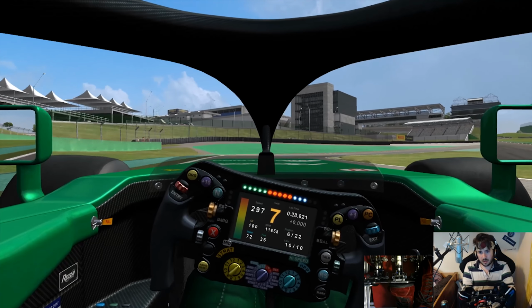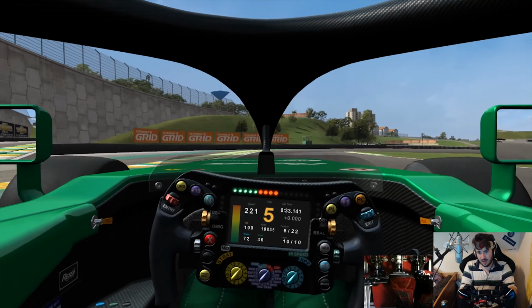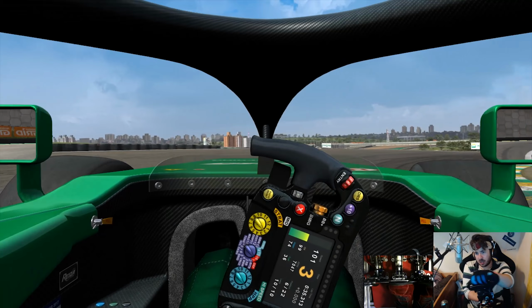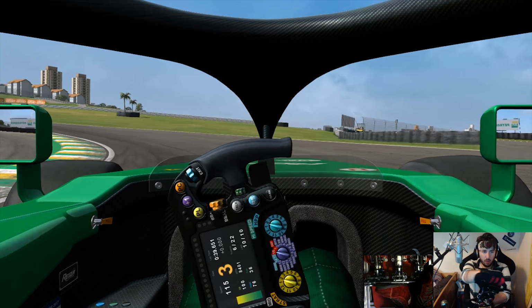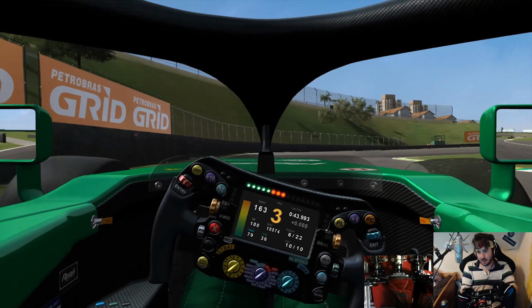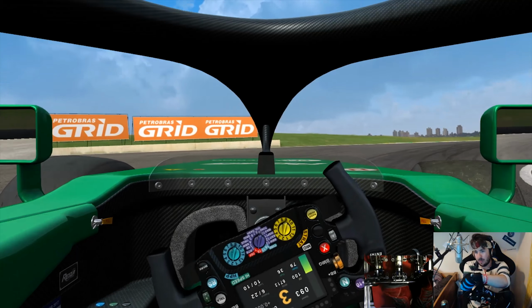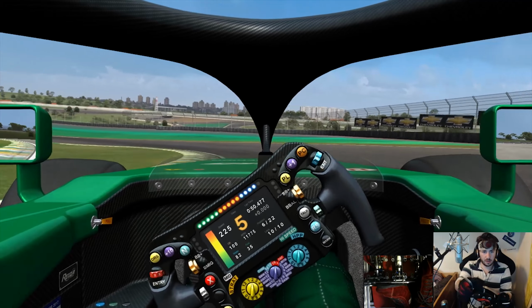Up round to T6 again. Fifth gear on the throttle. You can just see how much throttle you can apply through there. The car just sticks like it's absolutely nothing. Absolutely insane. It's almost to the point where the car is a bit too fast for me. Almost. I think this is just about on my limit of reaction time. Maybe with time it'll be a bit easier as well. I've picked up a bit of grass there on the front right tyre. Not ideal.